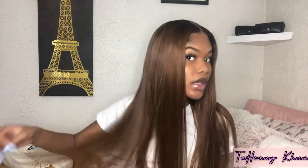I really got nothing bad to say about this hair. I didn't do my baby hairs because I'm just wearing it in the middle part. But if I choose to put it in the side part, then I'll do the extra baby hairs. But this is the final look. This is how the hair turned out. I do like this brown color. I like a black and then just going into a brown.